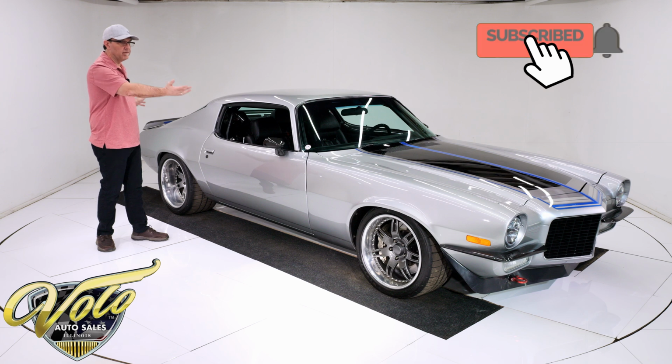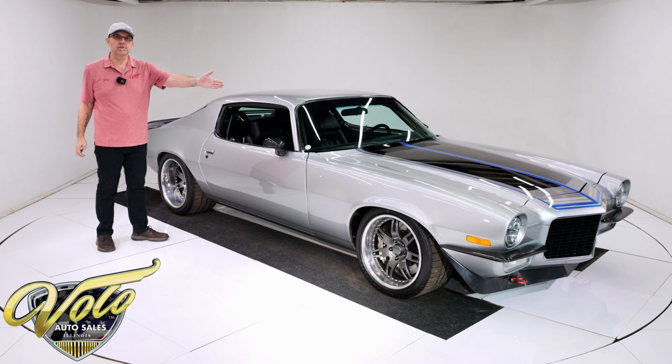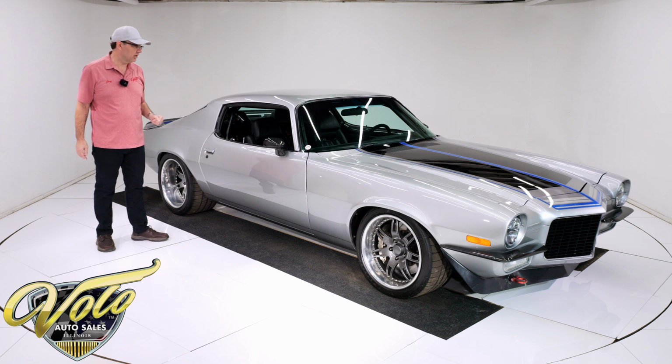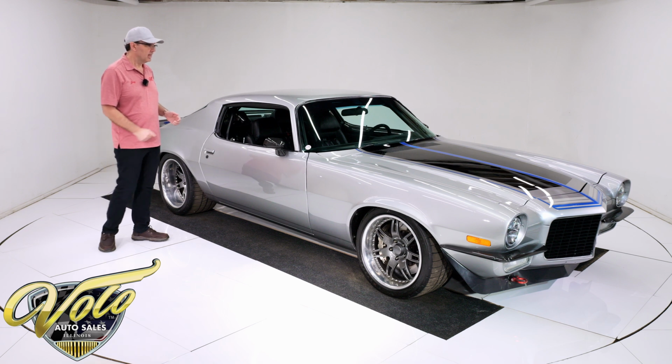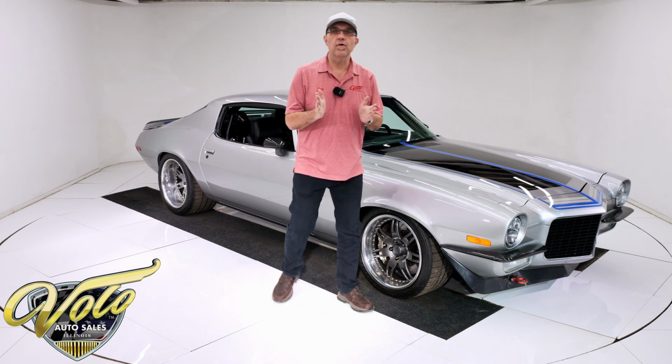We'll talk all about the full custom chassis, the big brakes. It's a Mast Motorsports Black Label LS3 under the hood, 6-speed manual trans, 9-inch rear end, all leather interior. Again, high-end everything.